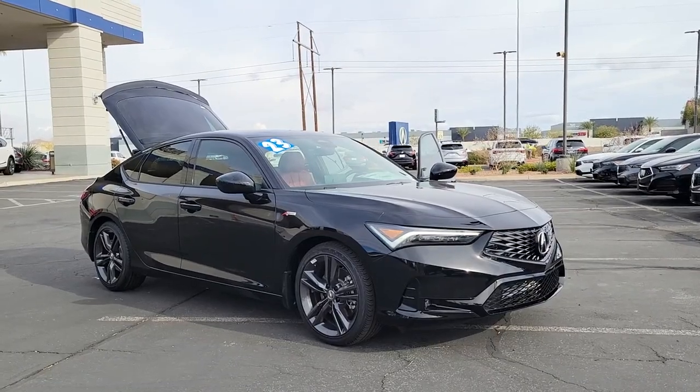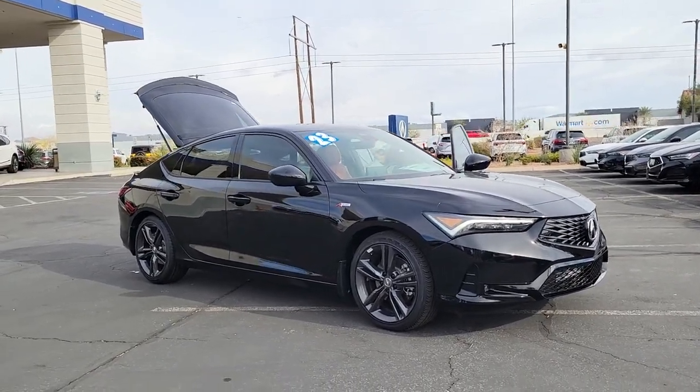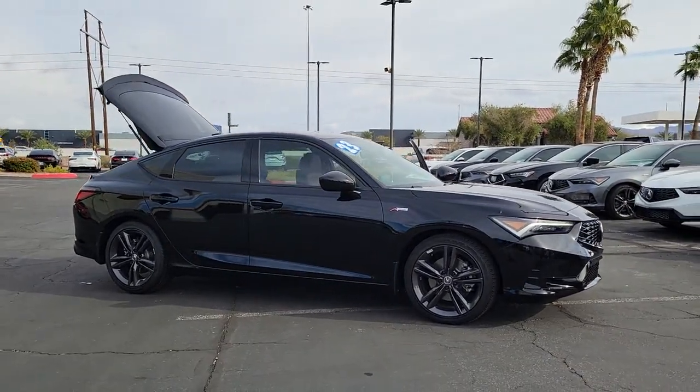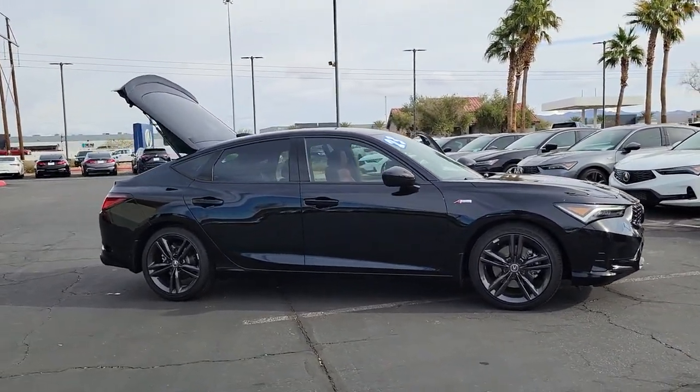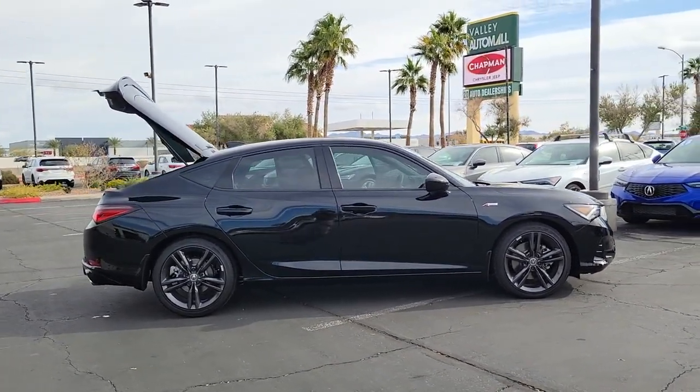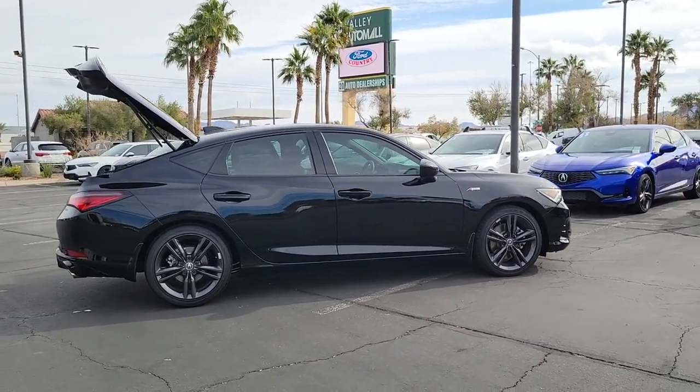Your next car could be the 2023 Acura Integra. Prepare to take your driving pleasure to new heights and enjoy the best of modern efficiency and style. You'll love the advanced safety features, quiet cabin, and responsive handling this vehicle has to offer.